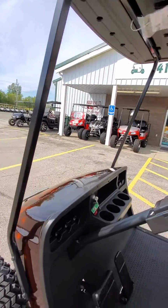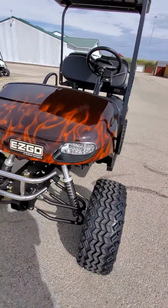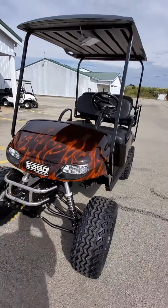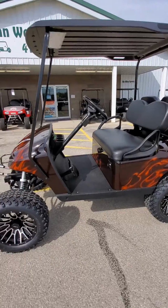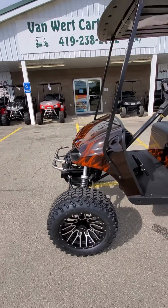We'll have a windshield and a 5-panel mirror on it. Also comes with the LED headlights, tail lights, turn signals, like I said. So put together very, very well. Lighted rear license plate bracket included in that base street legal package.